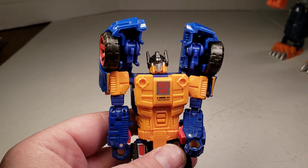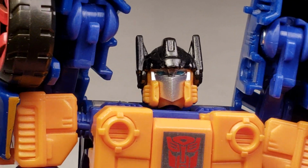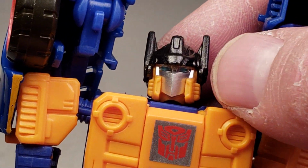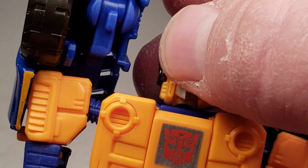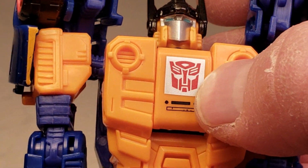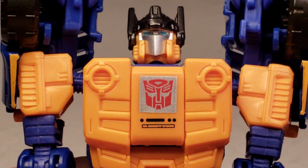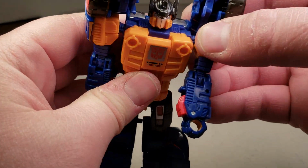Let's take a closer look at his head sculpt. Very nice. Got the gunmetal paint on the top, silver metallic on the face guard, as well as light blue for the optics. Nice Autobot symbol tampoed on top of silver paint. Very nice. So for articulation, you got this ball joint right there.